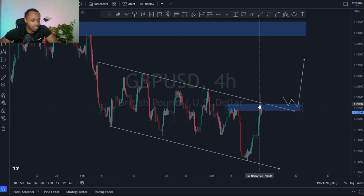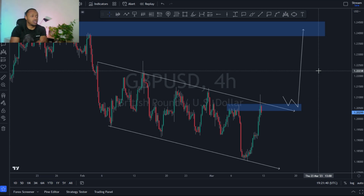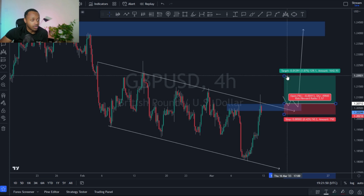So if we break through the resistance here at 1.206 or 1.205, we'll call it, if we break out of the descending channel, we'll look for the retest, pullbacks, and we'll probably get some really clean trades back to the highs here at 1.24. So that is actually a really good opportunity. Obviously price hasn't broken out yet, but if we keep the momentum going into next week and we break out, that looks like a really good buy opportunity.